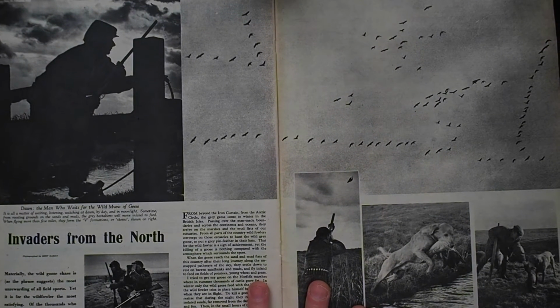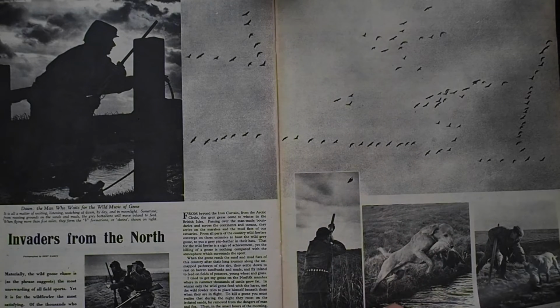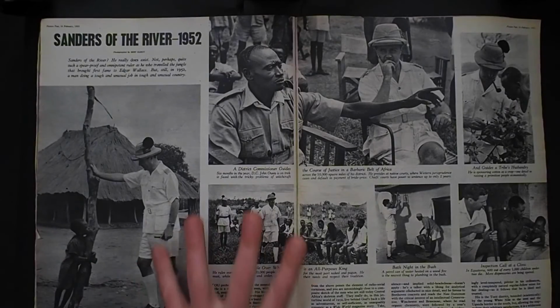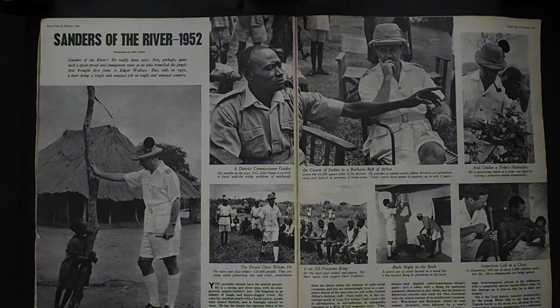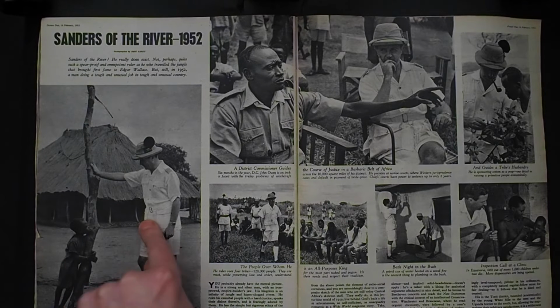Photojournalism, you know, it's amazing. Look at that, it's just stunning. So this is another Bert Hardy shoot, Sanders of the River, 1952. This article's about this guy, which I can see is quite obvious.